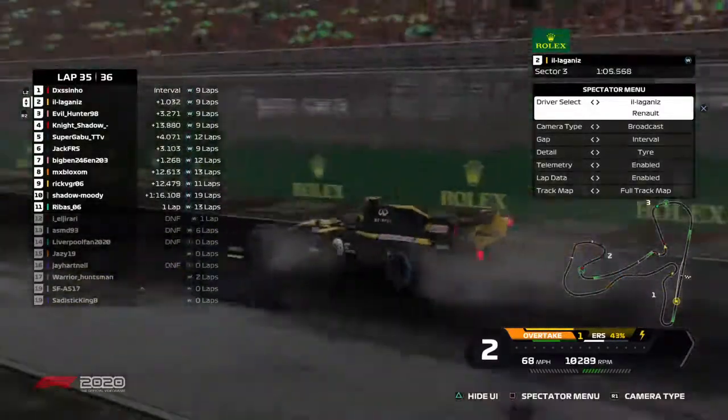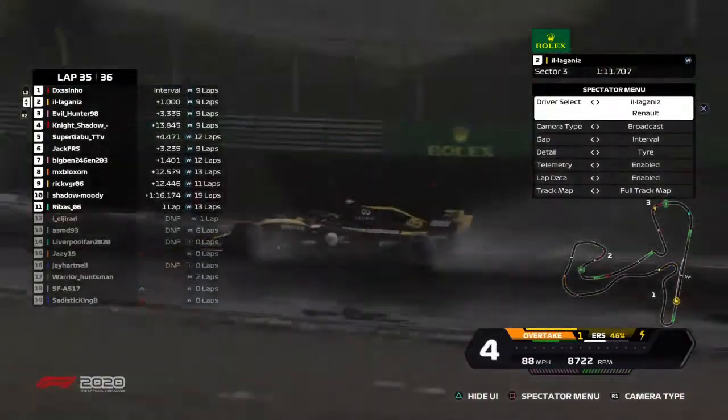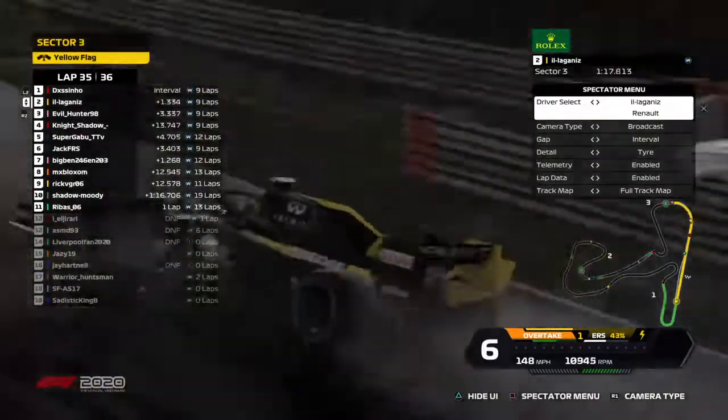Just went for a position that wasn't really his to go for once they got into the braking zone of turn 1, but went for the move, and unfortunately it was to no avail, and in the end to his own detriment.